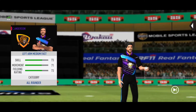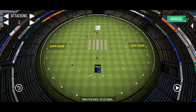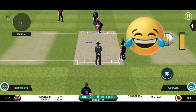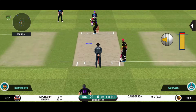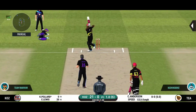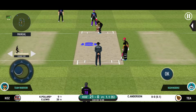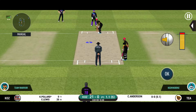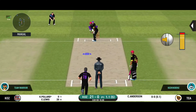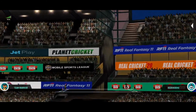Pacer introduced from the other end. Batsman getting ready to face his first ball. Missed that completely. Would have been frustrating having missed out on the last one. And he helps himself to a 6.